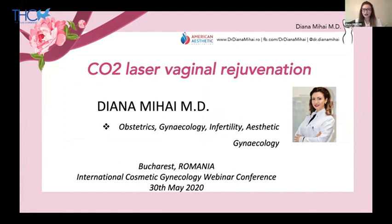And in order to highlight the results of the CO2 laser, I realized a systematic review of international studies, and I included 1,500 patients. I analyzed the results on one hand by the clinical and subjective patient's point of view, and on the other hand by the histopathological point of view, after taking small biopsies of the vaginal tissue of the treated patients to see the objective results. The results were very interesting, and I want to share this information with you. So let's see how effective is the CO2 fractional laser in the treatment of vaginal atrophy in menopause.